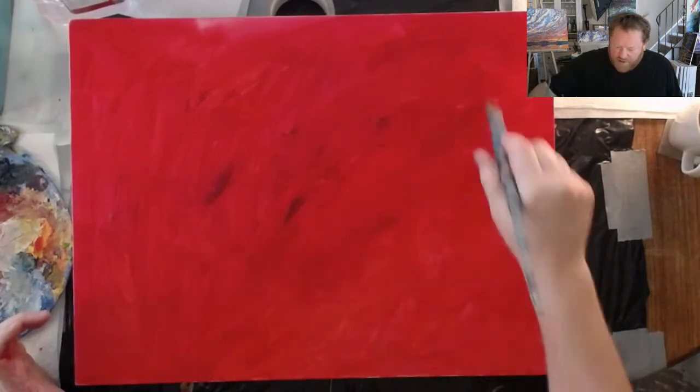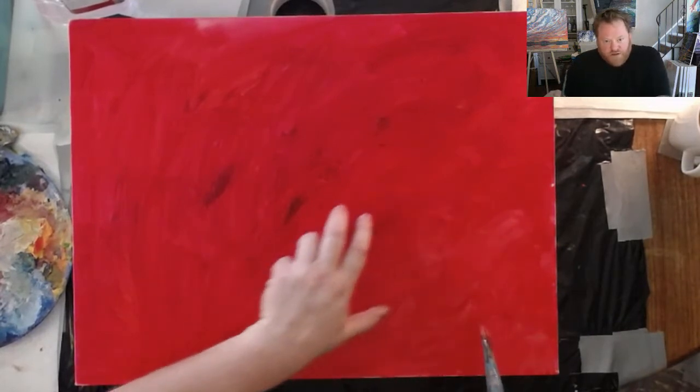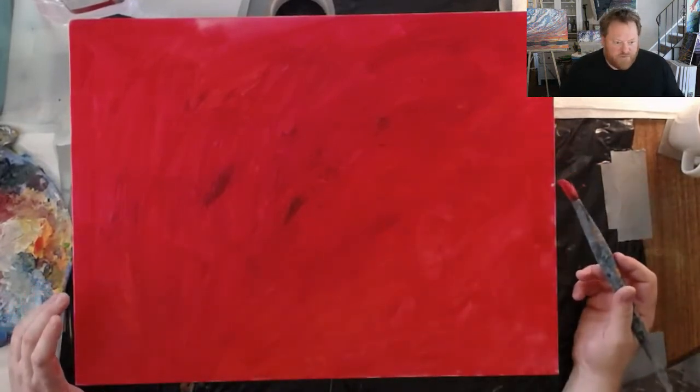And it requires a good, look at that. See, where's that crazy orange that was right here? It's just all blended through and through.